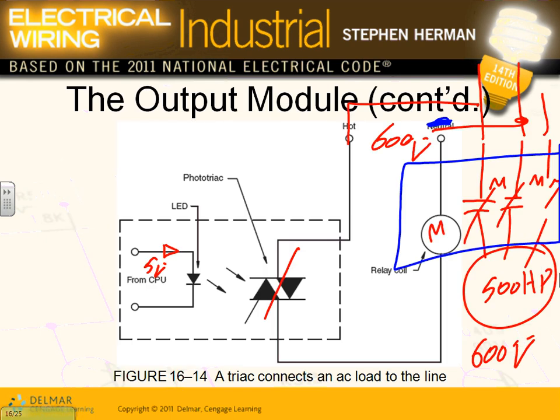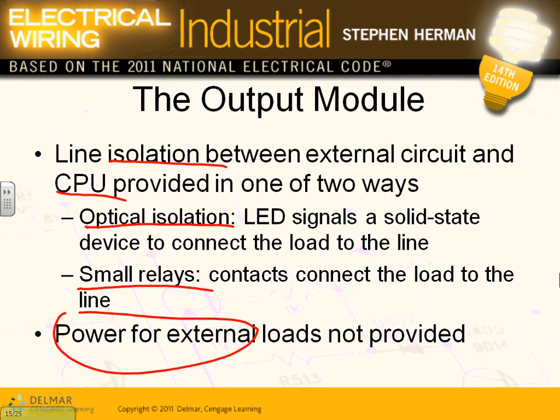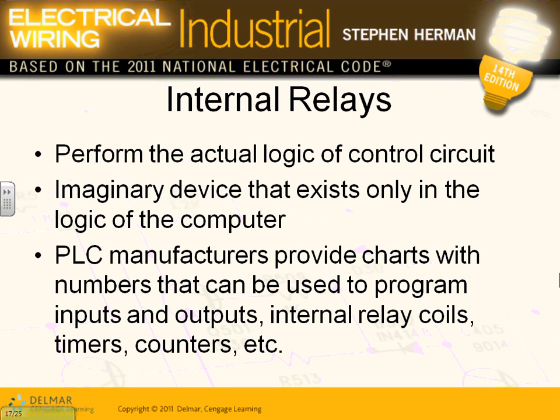Okay, so that's basically the inputs and the outputs. Very important to look at how they isolate the inputs and outputs. You can see how they isolate the inputs or outputs via light, so whatever signal you have in the outside world is not interfering. When you bring it to the PLC, it's not going to interfere with your PLC.